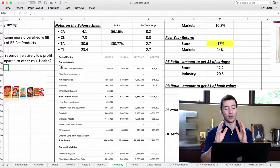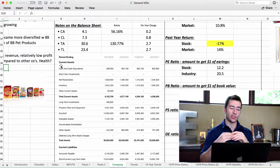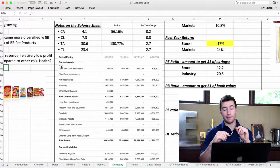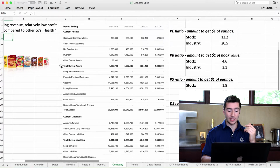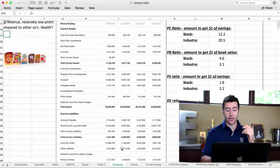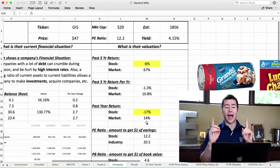Normally it's about 1-to-1, but they almost have half as many current assets to current liabilities. It's not the end of the world, but I don't like that ratio a ton right now. Total assets to total liabilities, that's a little bit more healthy. I like to see something around 200%, but 130 isn't the end of the world either. And then with long-term debt, you can see it was plateauing a little bit, and then it's really picked up recently.